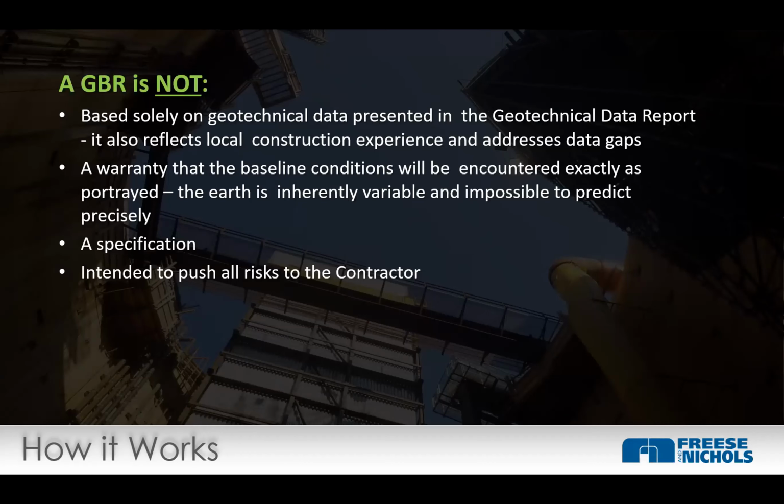It also is not a warranty that these conditions are going to be encountered exactly as portrayed. The earth is variable, right? And it's impossible to predict it precisely, but it is intended to provide you a range of information that you can have confidence that it should fall within that range.